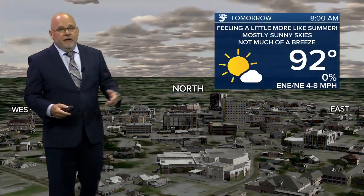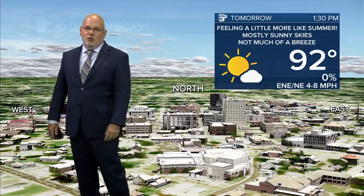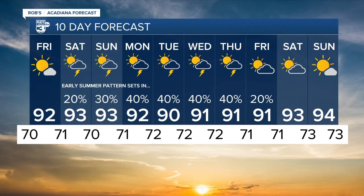And then tomorrow, feeling a little bit more like summer with mostly sunny skies, not much of a breeze, and getting up to about 92 for the high. Again, normal this time of year is 89, so we look to be above that. And look at the 10-day forecast. We do see a better chance of scattered afternoon showers and storms, mainly Sunday into early next week. We hope that'll limit our heat to a degree, but it looks hot and maybe a little bit more humid when you add the chance of showers and storms, but we do need the rain.